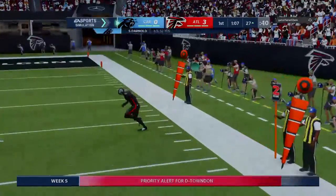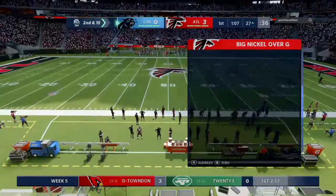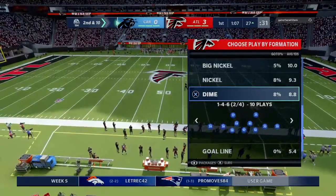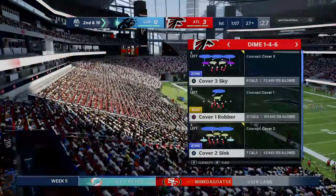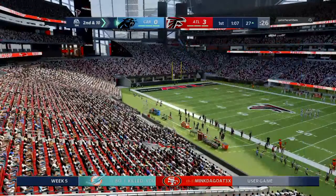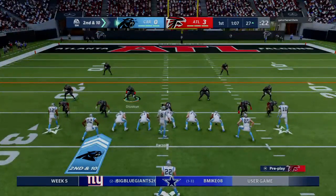Throwing on 1st down, but this one winds up to be incomplete. They've given up a few 1st downs on this drive, but getting the incompletion there, that should give them something to build on and maybe turn the tide. An incomplete pass on 1st down. That leads to a 2nd and 10.